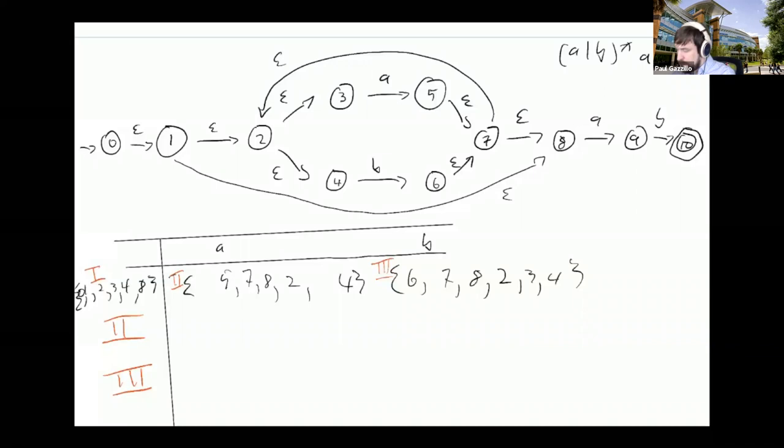So now we're in Roman numeral 2, and we just look at all of its transitions with A. State 8 can transition to 9. Is there anything else that I'm missing? Oh, there is state 3, sorry. State 3 also transitions to state 5, and 5 has all these epsilon closures.